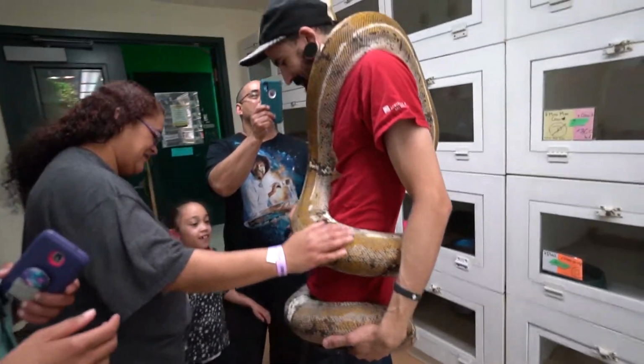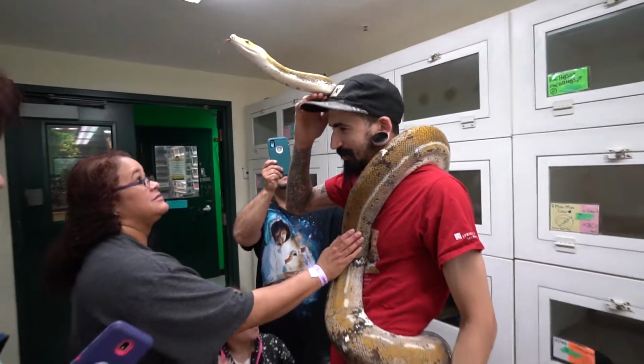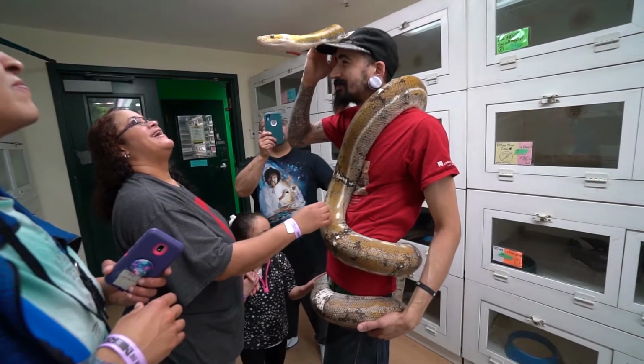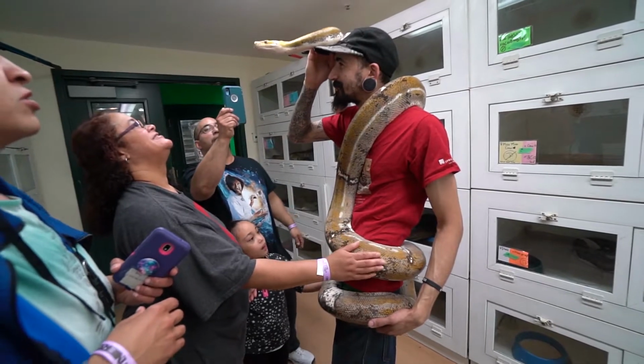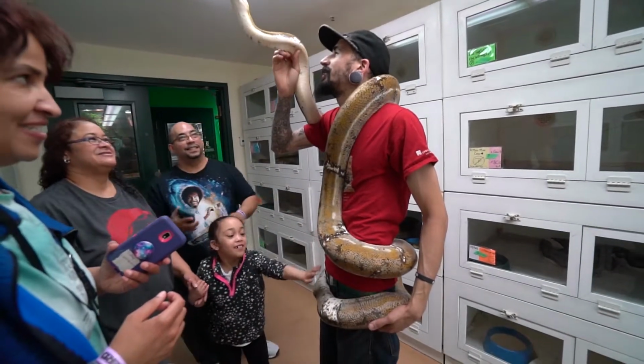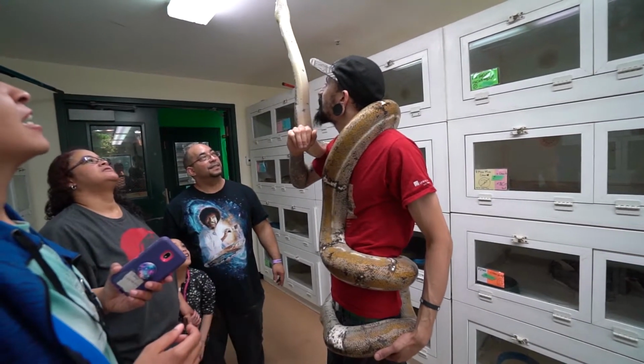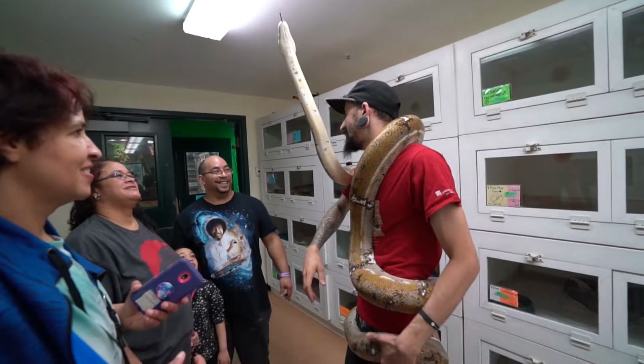Hey! Hi, Moo. The last time I was here, she was all swollen up with all her eggs. She's soft. Hello, Moo. How are you? You smile at everybody. Huh? Always exploring. She's like, what's that? Kind of wrap around that. She likes to climb. She loves to climb.